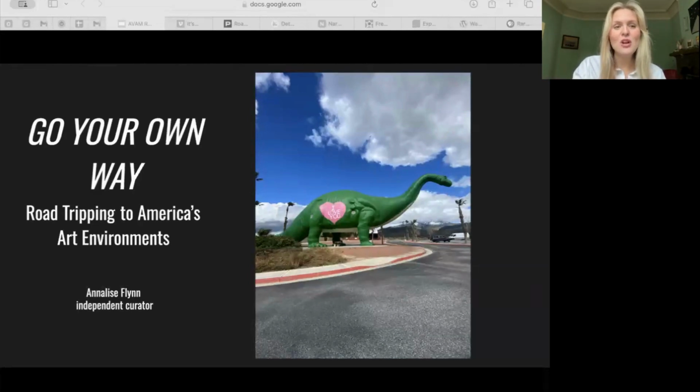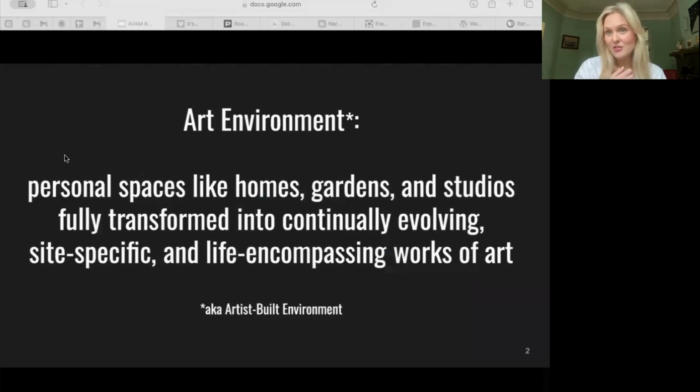So to start out, I just want to define art environments. Some of this might be a little redundant if you were in the last presentation, but I just want to make sure we have some shared terminology. So an art environment is a personal space like a home, garden, or studio that has been fully transformed into a continually evolving, site-specific, and life-encompassing work of art.